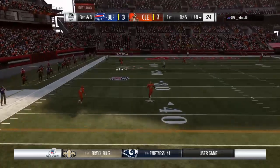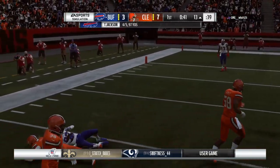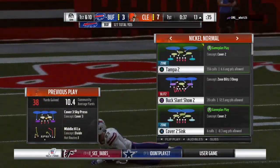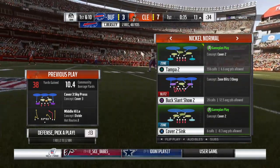Dancing to his left. He's going to go deep. This is caught inside the 15. They give him a gain of 38. A Hall of Fame coach once said, there are no medals for trying. And that wasn't a trying effort, was it? That was a winning effort.